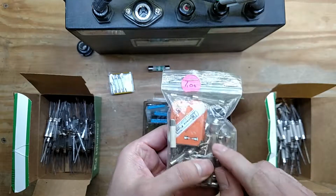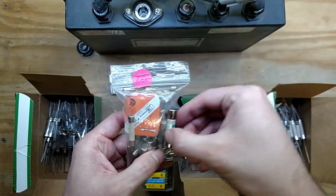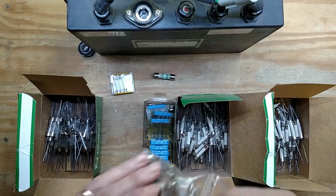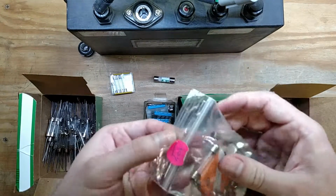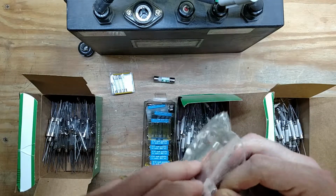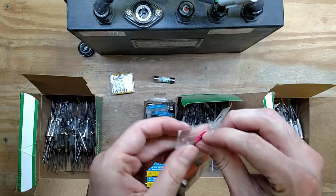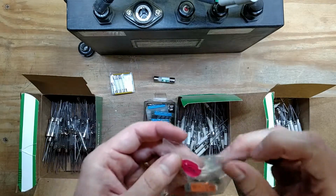But I noticed, look, there's one of those similarly sized fuses in there. Could I be that lucky? As you can tell, I have never opened this. It still has, oh man, it still has a bunch of staples in it here.